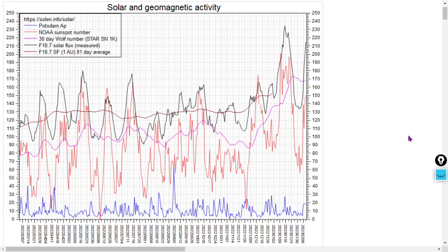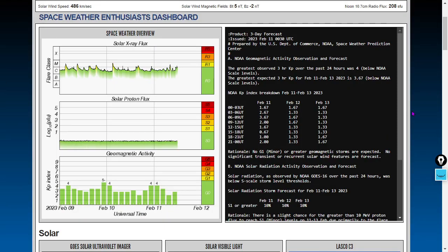Turns out it's proportional to sunspot number, as you can see here on this one-year chart. The black line is the radial flux and the red line is the sunspot number. The blue line down there, that's the AP index, that's the interplanetary magnetic field. 208 solar flux units is the current radial flux. So it's down a little bit from yesterday where it was at 215.